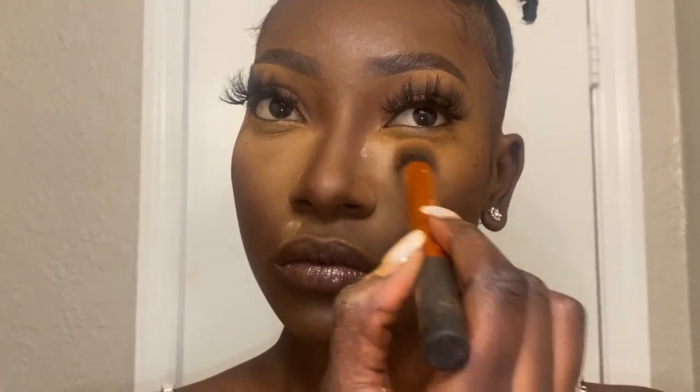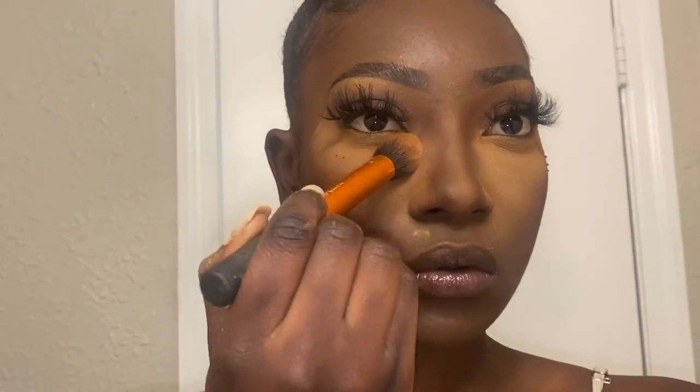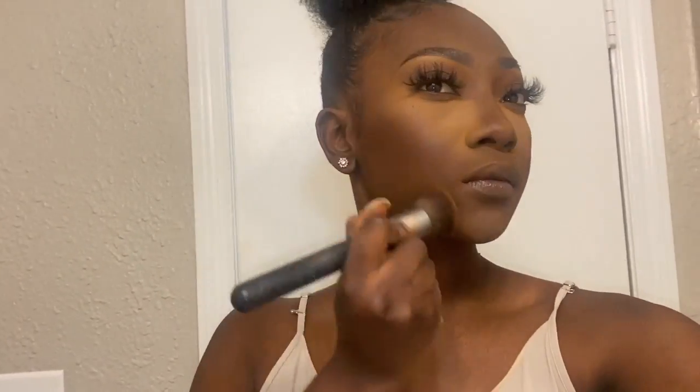Why do I like a bright under eye? I don't know. I just feel like it looks nice and I like it. I honestly don't have an explanation for it. I just really like it. It might not be everybody's taste, but you're entitled to like what you like, the same way I'm entitled to like what I like.